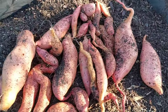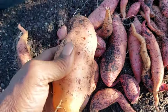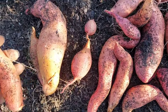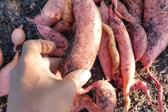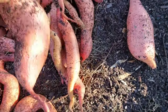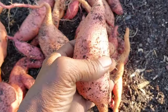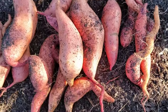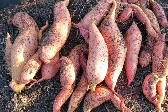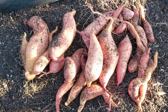All right, y'all, that is the harvest. That is not a bad harvest, y'all. I'm kind of impressed with it. I didn't do much to it, much fertilizer, anything. I got some nice sweet potatoes out of here. Some really nice sweet potato. That is not bad. Few times I am impressed, but I think I'm more impressed because I didn't expect anything. But that worked right on out, y'all.